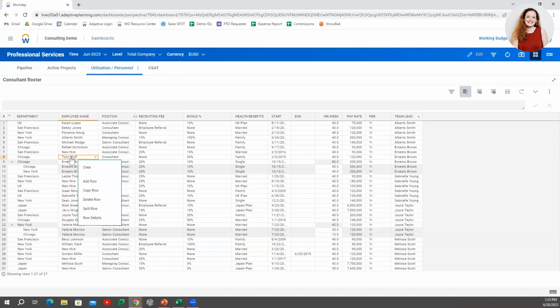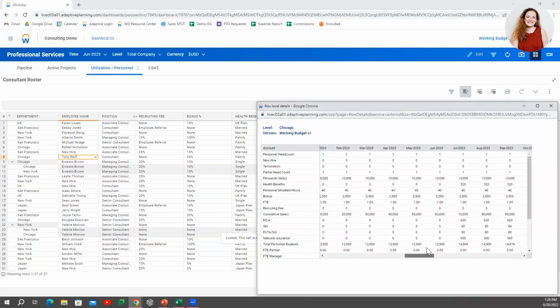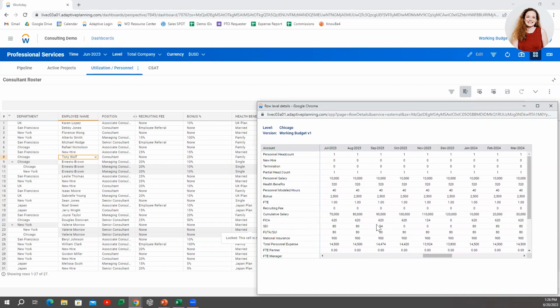Calculations on these sheets always take place in the back end. So if I want to see Tony Wolf's employee burden specifically, I can come into row details. I'll scroll over to our plan period. And what you'll see down here especially is that 2 of his taxes, FICA and SDI, cap out before the year's over. That's just showing one of Adaptive's built-in financial intelligence functionalities. We can do minimums and maximums so that Adaptive knows, hey, Tony's hit his maximum for these 2 taxes. Go ahead and zero that out until the beginning of the next fiscal year.